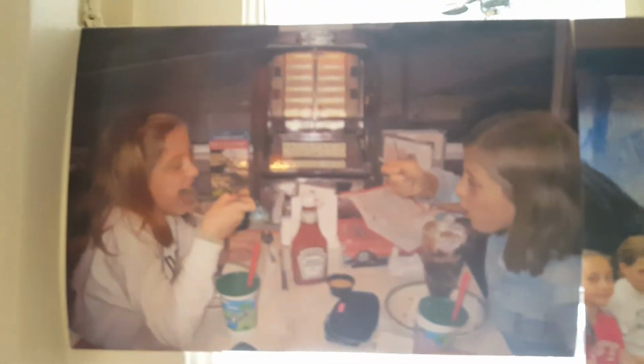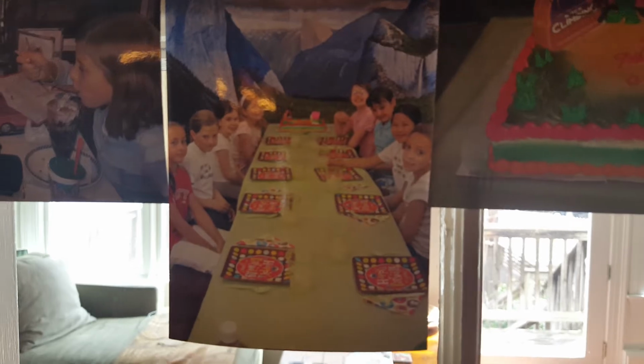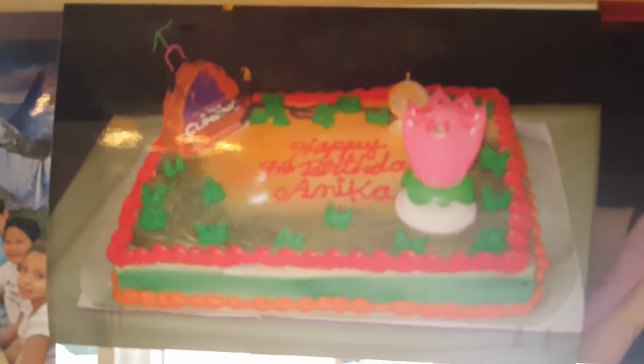And when she turned 9, we did a mountain climbing party. Here's her and Chloe at Silver Diner. Not a lot of pictures from this either. This is also very hands-on, but here's the party room. And then this cute, cool mountain theme cake.